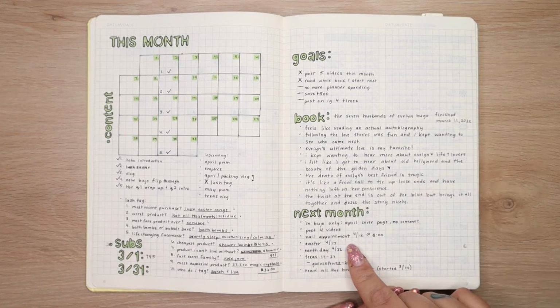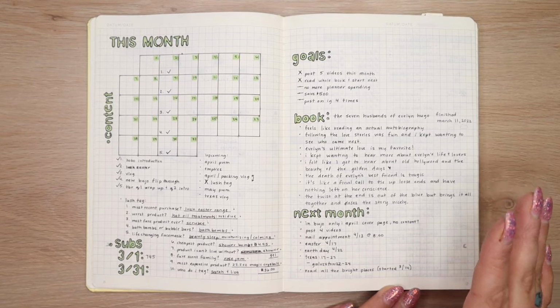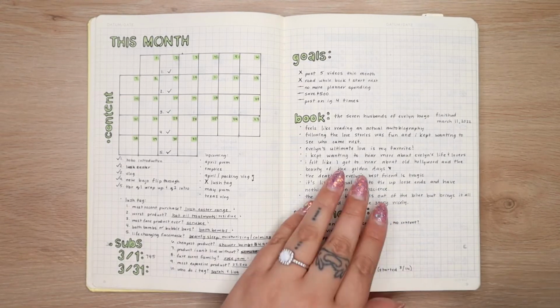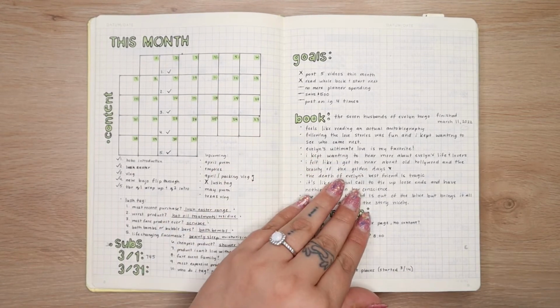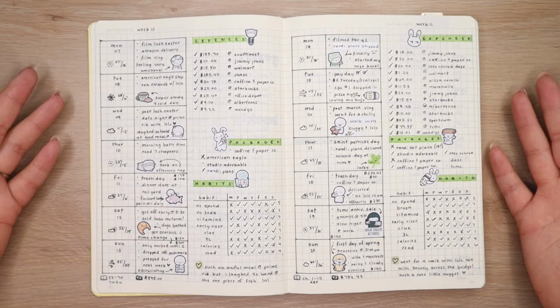And then I also have a section for next month, so anything regarding the upcoming month, birthdays, anniversaries, holidays, appointments, travel, whatever goes in this section here. Also continuing on with that in April. I also have my weekly spreads. I will be keeping up with this in April as well.